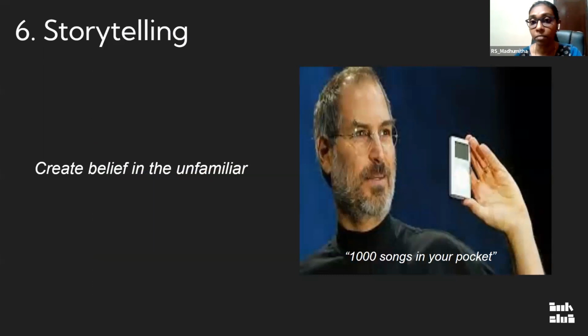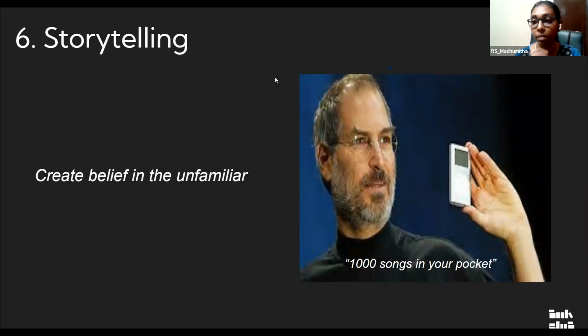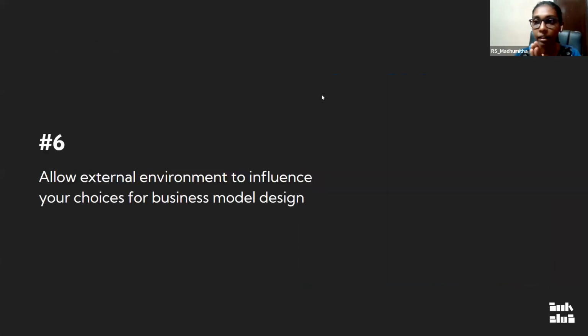Instead of bombarding us with a lot of technical specifications of the iPod, Steve Jobs just put a simple statement like "1,000 songs in your pocket." That is the story he told us, which enticed us, and we were sold. That is what storytelling is all about. It is about creating belief in the unfamiliar. You can use this technique to present any new idea, pitch to investors, or create belief among your employees or your team. So storytelling is one powerful technique. These are the 6 techniques here.